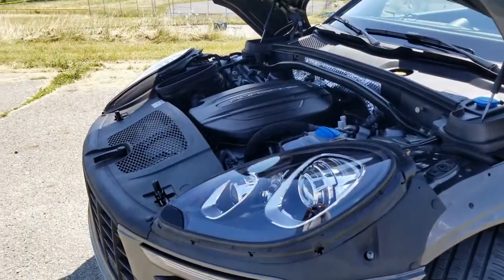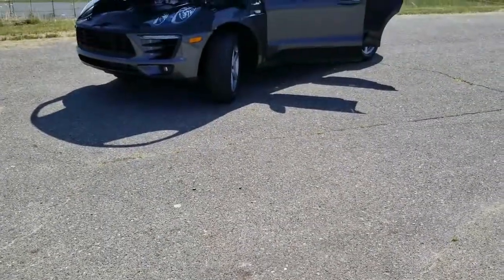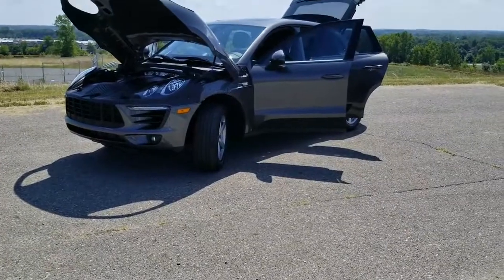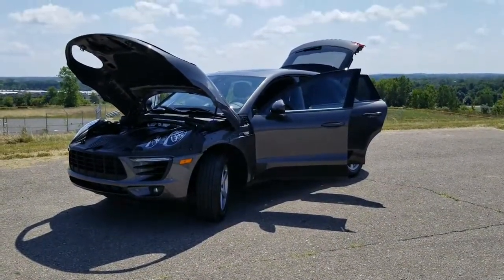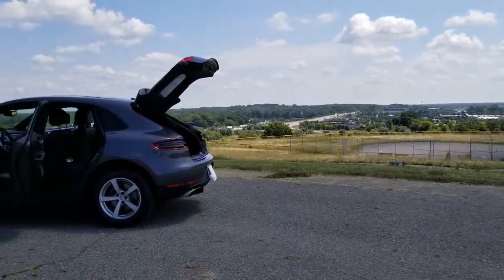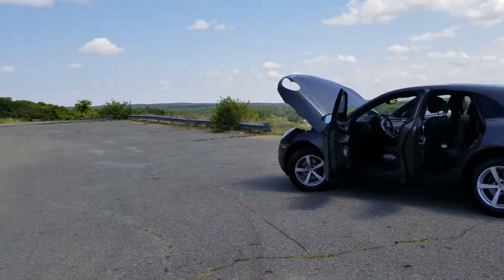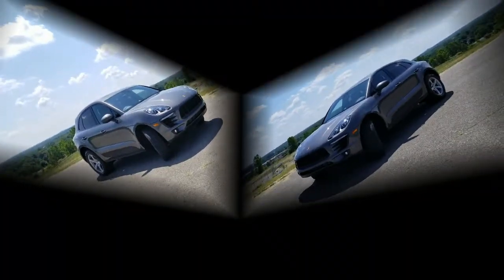Now, I'm not a huge fan of crossovers or big SUVs, but even I have to admit, I like the design of the Macan. You can clearly see its 911-derived feminine curves, and it makes it more interesting to look at than literally any other crossover in existence. It is quite stylish, well, for a crossover at least.